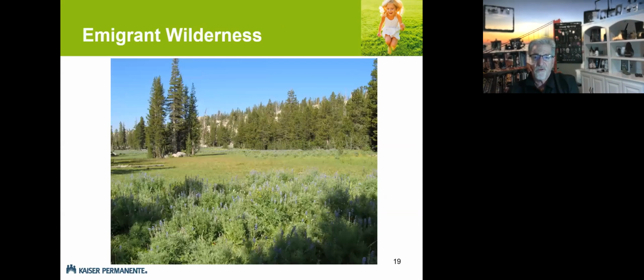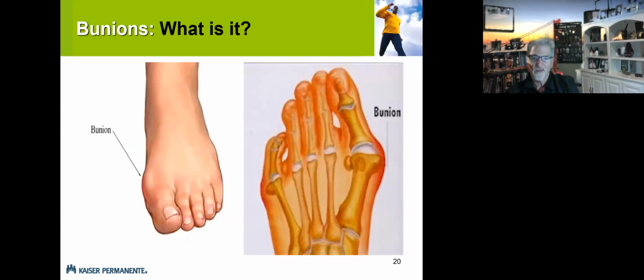Okay, I just wanted to show you another example of a beautiful meadow in the Sierra Nevada. This is called Emigrant Wilderness. Again, this is where I go backpacking once a summer generally.